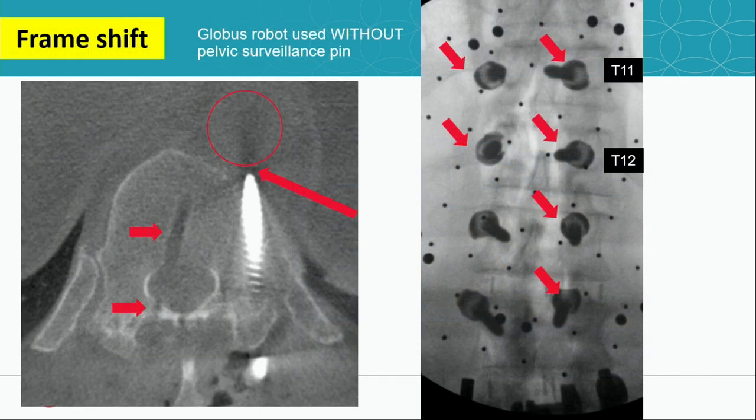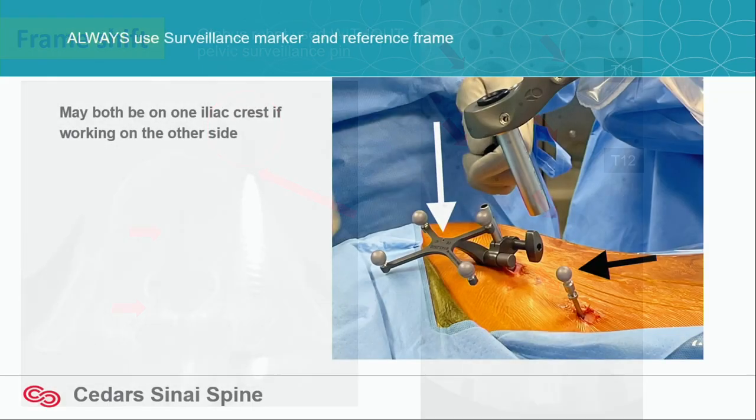Here was a case done with the Globus robot, and this surgeon was going to save time by not using a surveillance marker. A surveillance marker, 15 millimeter blade, bang it in, is about a 15 second procedure. But I guess they saved time by not doing that and put 6 screws out, including right into the pedicle, or right into the canal in the thoracic spine. So anytime you're using a robot that provides both a surveillance marker and a reference frame, of course you have to use both. And now that's a protocol at Cedars. You're not allowed to use a robot unless you use both of those, with this Globus robot.